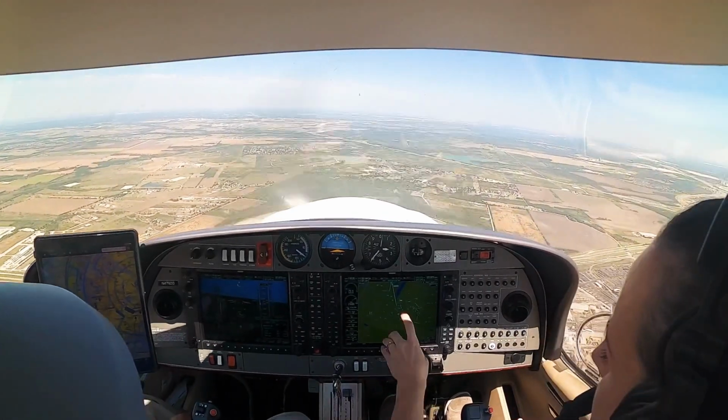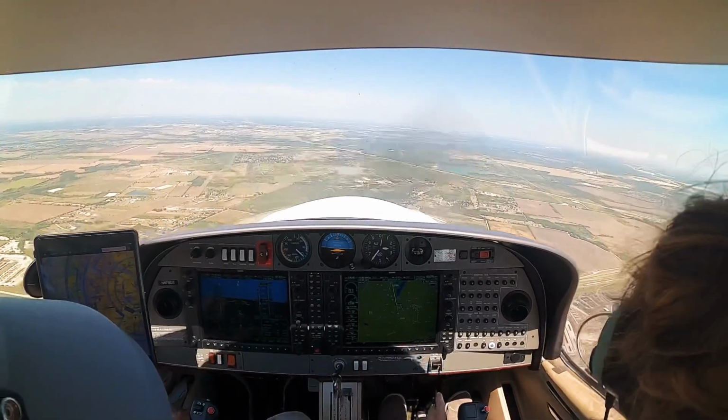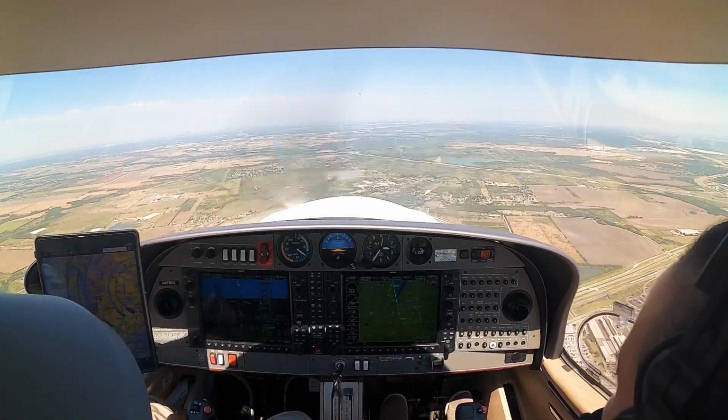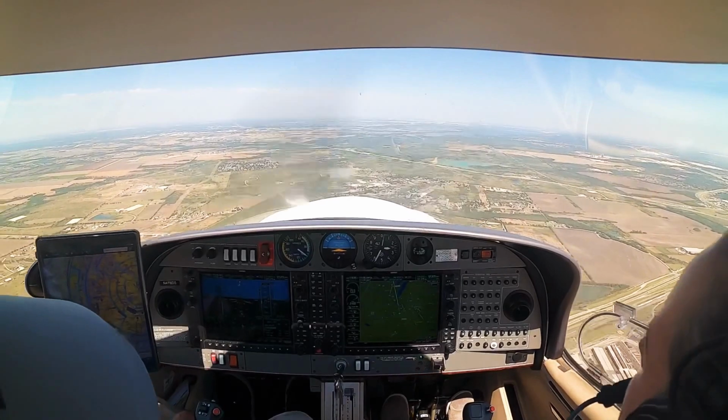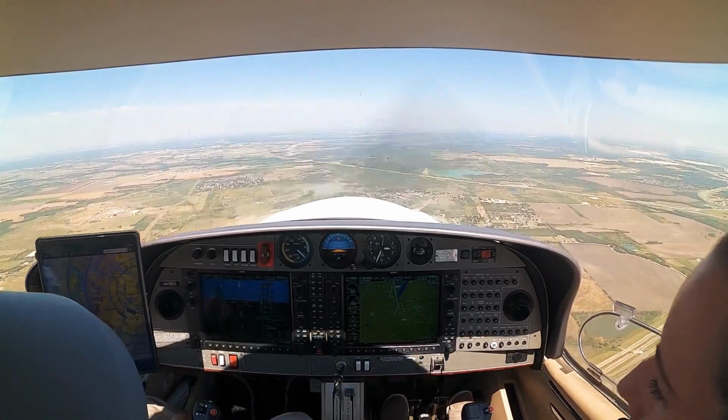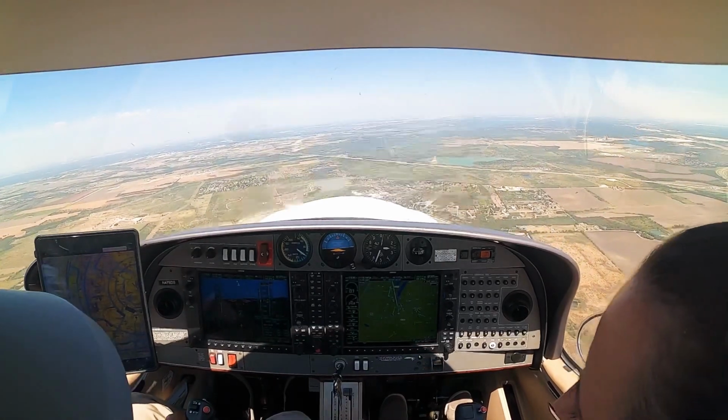I can see this traffic right here. I've got them in sight. 8 Golf 13 to the south. We have the ILS traffic in sight. Okay. Archer 808 Golf, Arlington Tower, join left downwind runway 16, report midfield. Left downwind for 16, report midfield, 808 Golf.